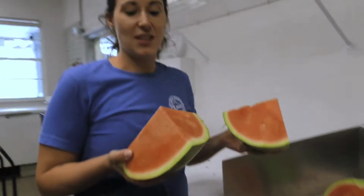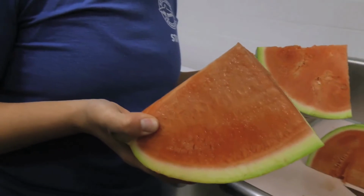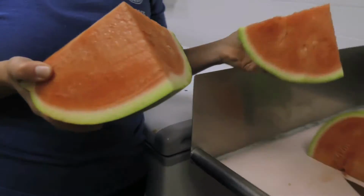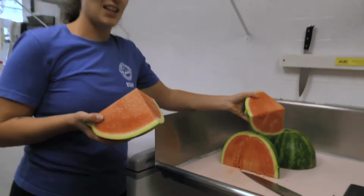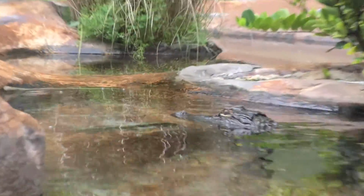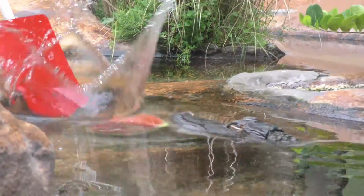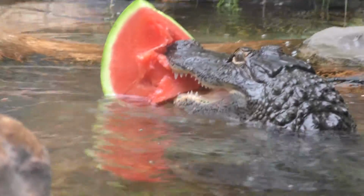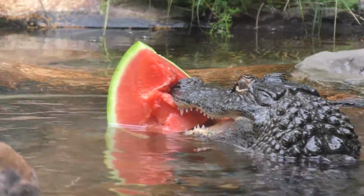So this should be a good size for Rose to chomp on, but I'm giving her maybe two different pieces. So maybe we can try this half size and see what she does with it, but she might have a little more fun with something this size. Look, watch. Got it.